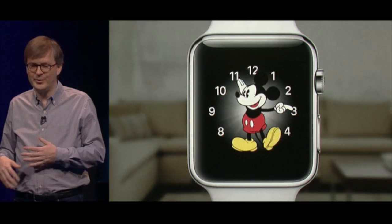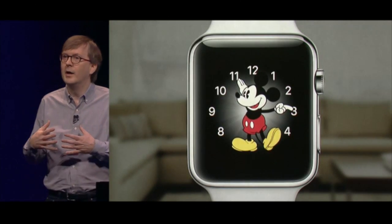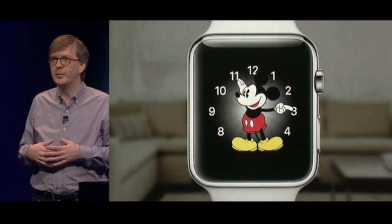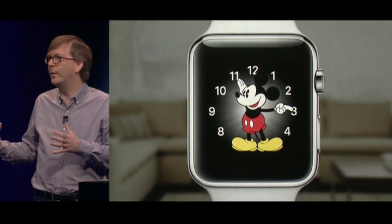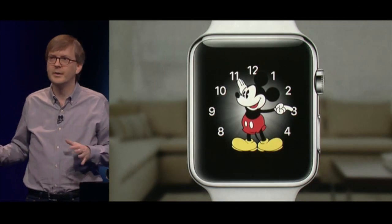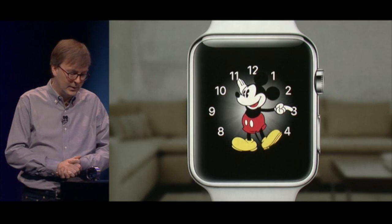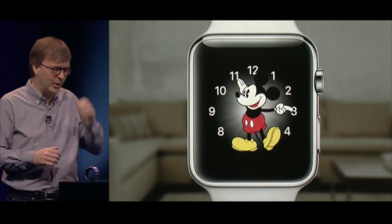Really easy to take those calls wherever you are. And the great thing is that Apple Watch communicates with your iPhone over Wi-Fi as well as Bluetooth. So when you're home, you don't have to be within Bluetooth range of your phone. You can be anywhere in your house and still get all your messages and take your phone calls just like that. Super cool.